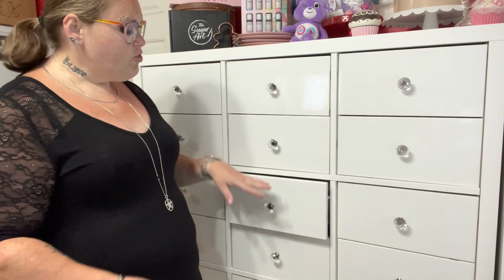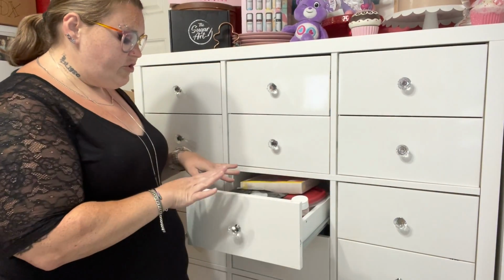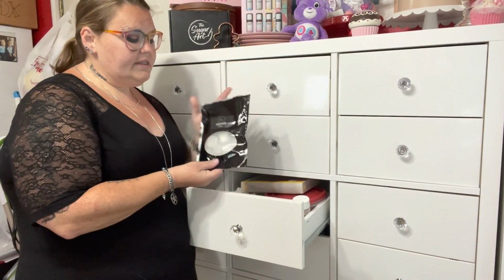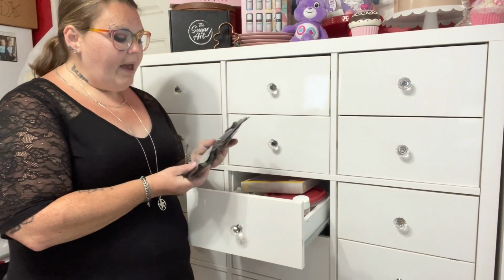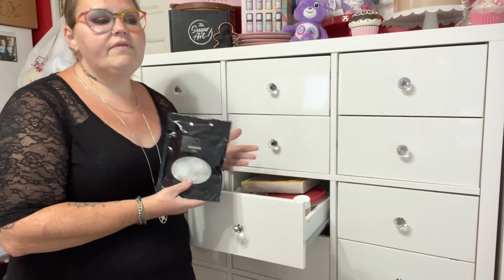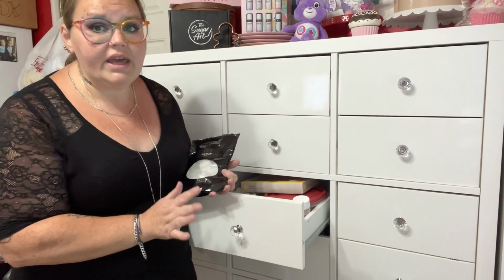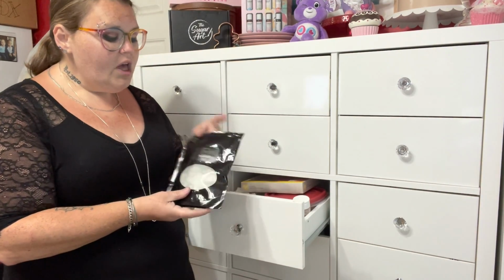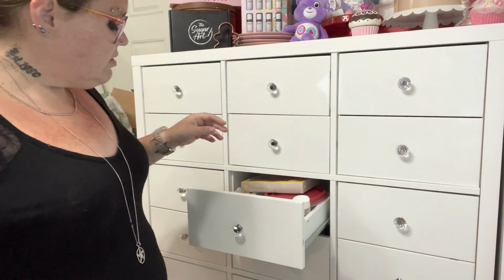Okay, moving on to this drawer. Now this drawer is kind of like my candy drawer, kind of, sort of. So in this drawer, I have some isomalt. I was using this for a few things. I have so many freaking plans, but life right now is just being ridiculous and I can't execute everything I want to do. So here's some isomalt.